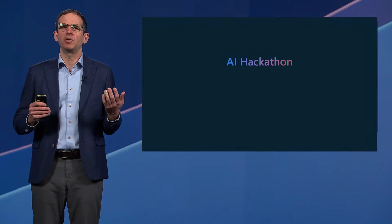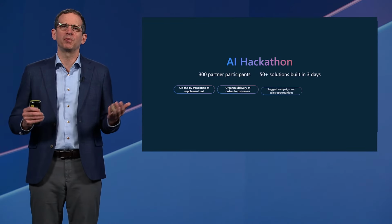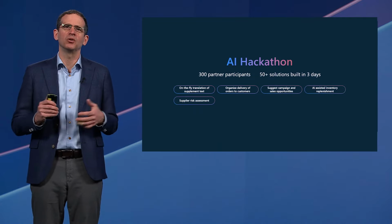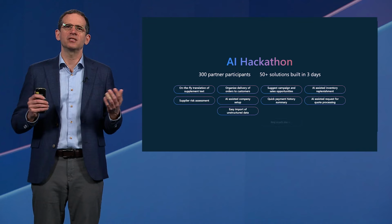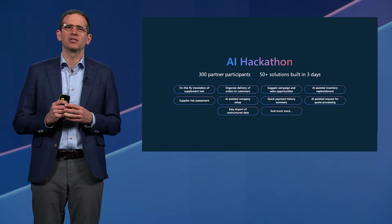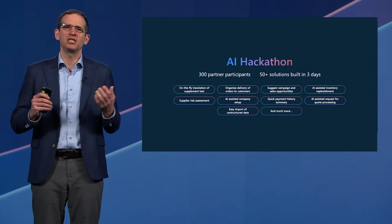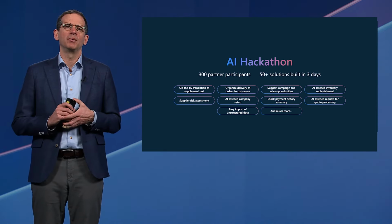And just recently, we had this amazing hackathon. We worked with over 300 Business Central partners, people that build solutions on top of Business Central. They presented over 50 different solutions they built in just 3 days. The developer toolkit is very easy to use. Really, it's not about the coding part, it's about the creativity. Can you think of the scenarios that are going to make AI more efficient? And we were blown away.